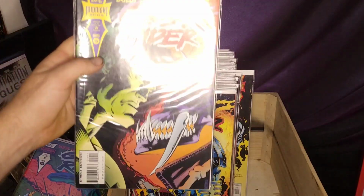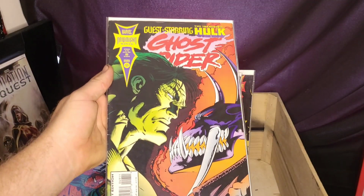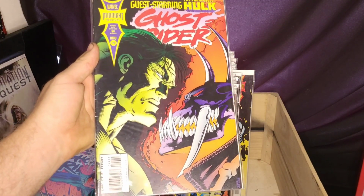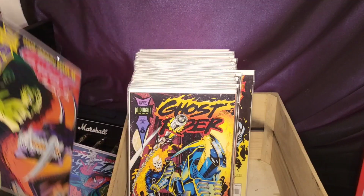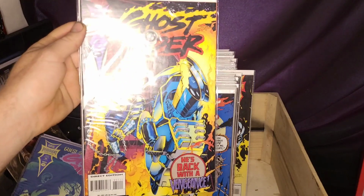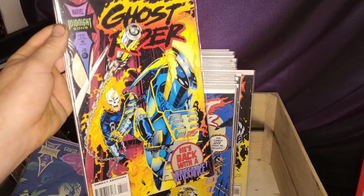Whoa! So now we have him guest starring The Incredible Hulk, Ghost Rider 49. Facing off between the Hulk and Ghost Rider. Or a Ghost Rider. Or is that Ski? Who is it? So he is back with a vengeance.